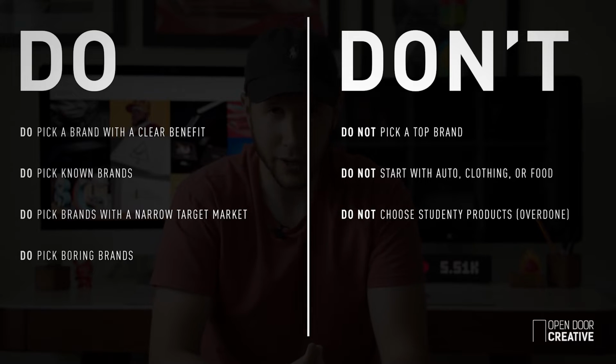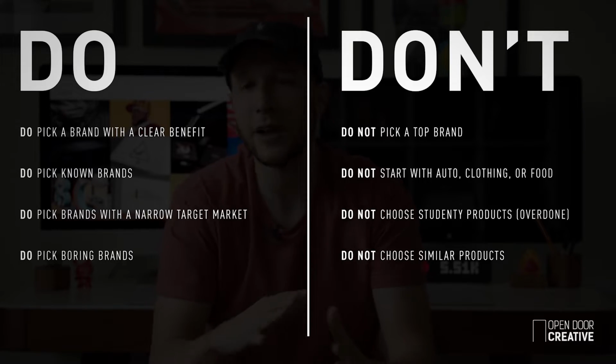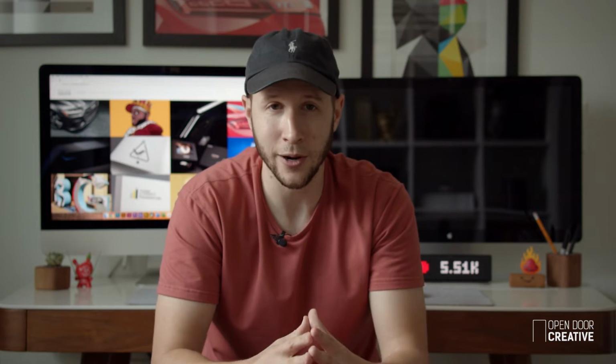Don't choose student-y products. No more Post-it notes, Sharpies, condoms. Just avoid it. Don't pick too many similar products. Try to vary up the products and services within your portfolio. Do you love watches? Great, fantastic, that's awesome. But don't do 3 different watch campaigns. You want to show that you can think across a variety of categories. All right.